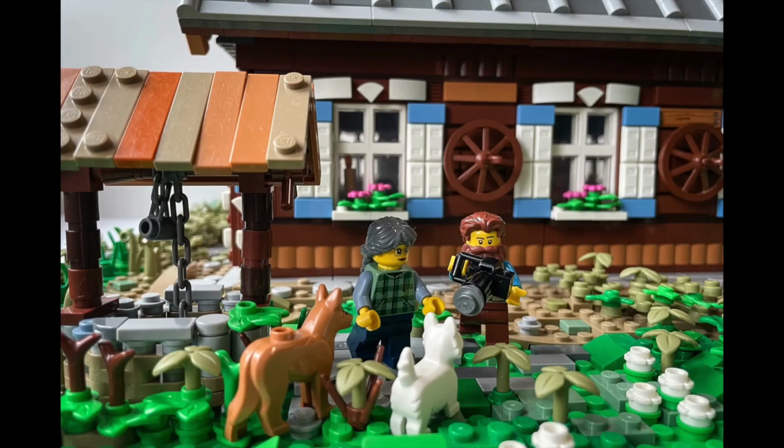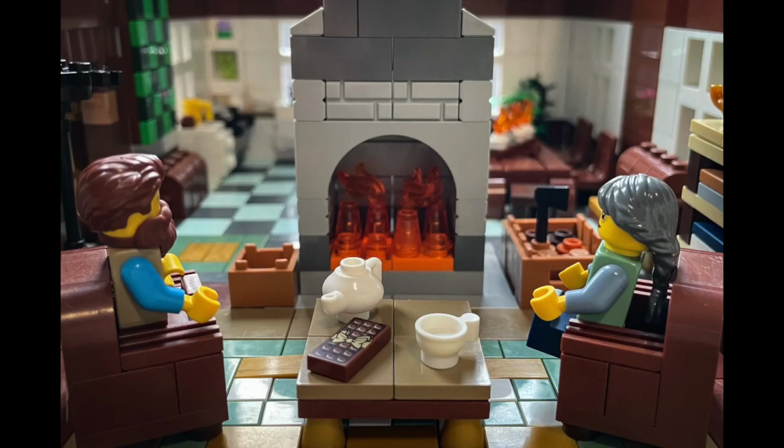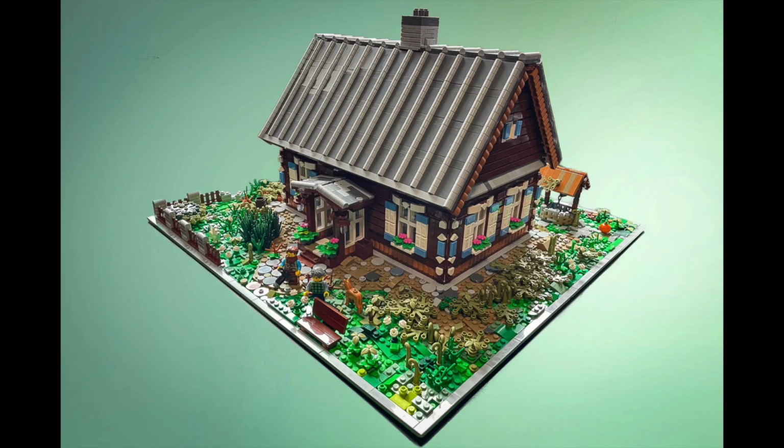While I think this makes a really nice set and it's so well built, I would be very curious about its chances considering we're going to be getting the A-frame cabin set next year. And while of course not the same, I think they have a similar appeal.